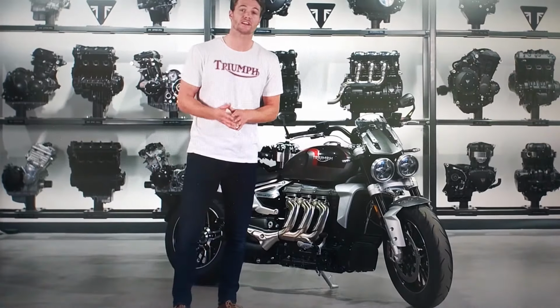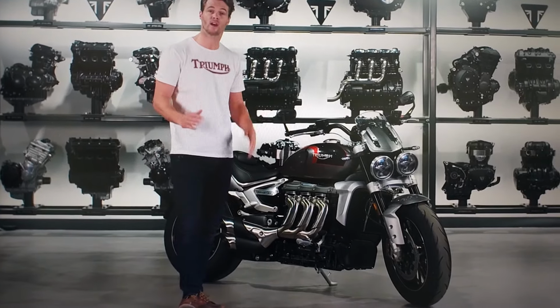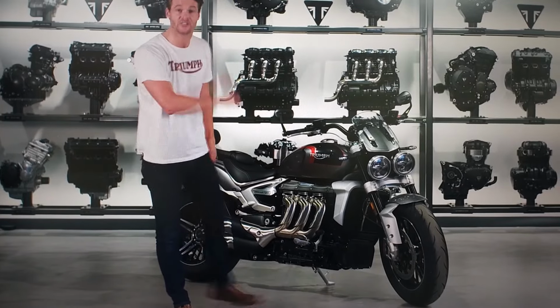The new Rocket 3 GT delivers all the astonishing performance and presence with incredible comfort, laid-back attitude, and touring capability. So, let me take you through some of the highlights.